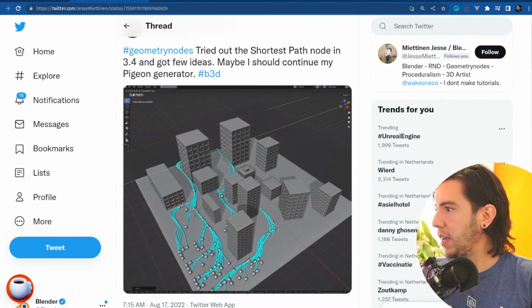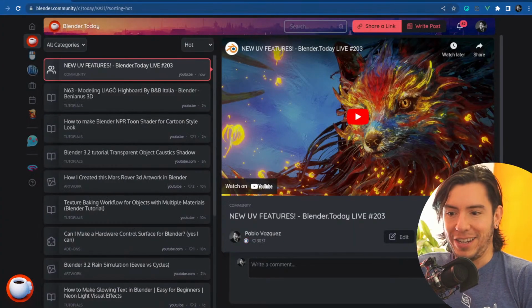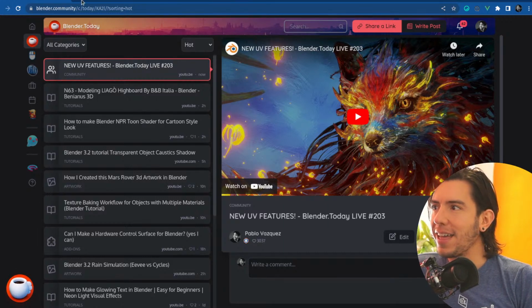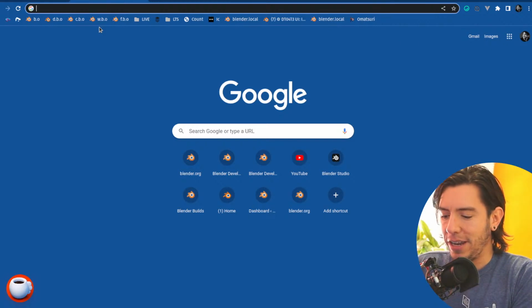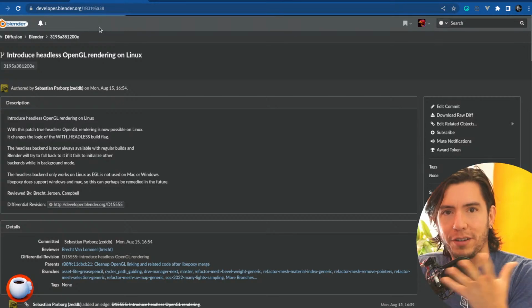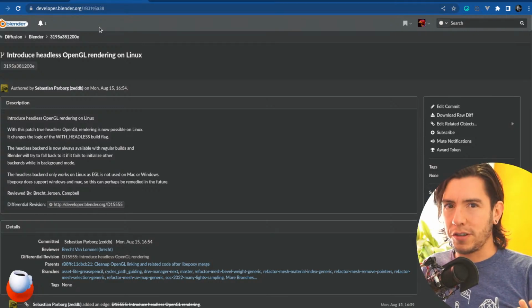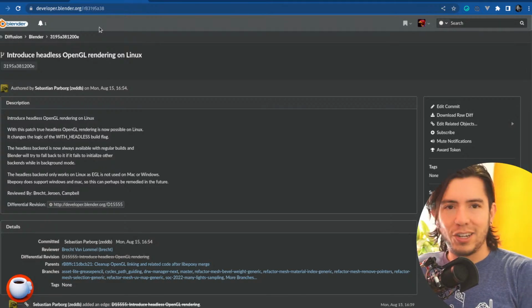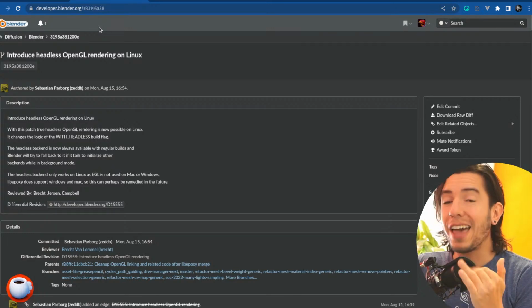Okay, let's continue. Well, let's start actually with what's new in Blender this week. First, in core development, something has changed in the library that manages Blender, the way you draw Blender internally. So it doesn't mean a change for the user per se. Some improvements for Linux users, for Wayland, but this change actually introduces headless OpenGL rendering.